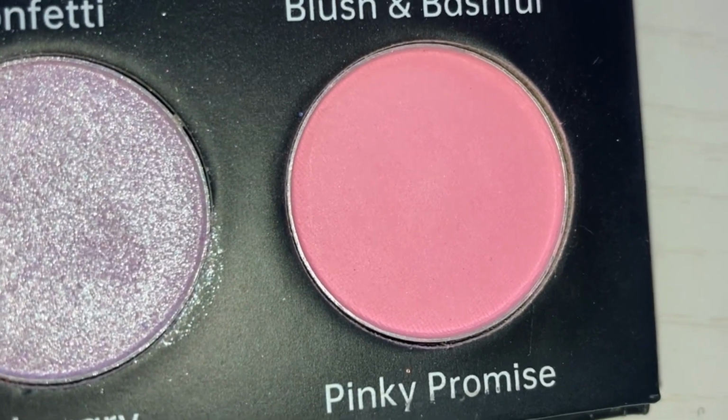So there's February. And the very last shade in this palette is called Pinky Promise. And it is just a soft matte pink shade. It is a true, what I would say, a pastel pink. I love to use this shade to buff out the shade of Blush and Bashful. It's even good for buffing out the shade of Grateful. I just wanted something that was light and that would be easy to buff out those shades. And that is my complete palette with Elsewhere Cosmetics.